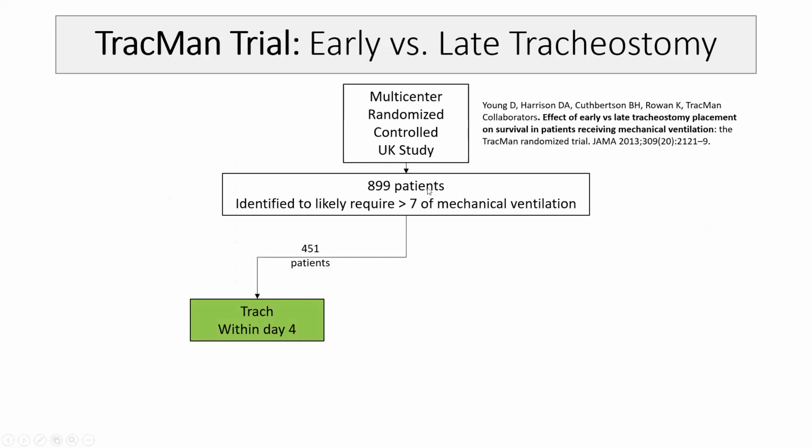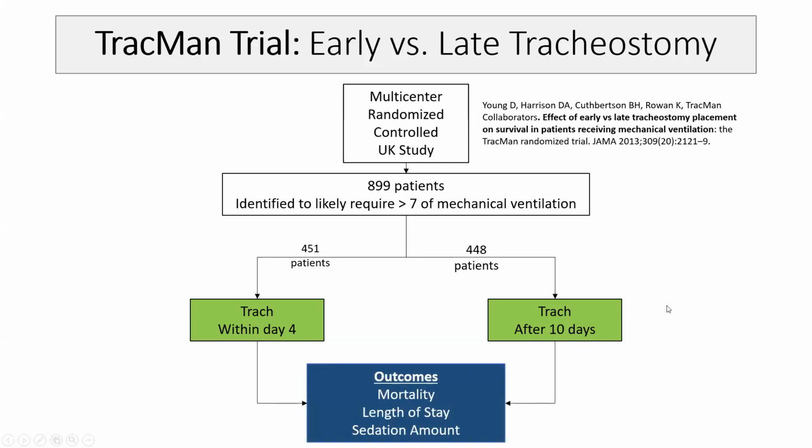They isolated these patients into 2 groups. One group would receive a trach within 4 days of mechanical ventilation, and the other group would receive a trach after 10 days. So this is a pretty strong study to help us understand the outcomes they were looking for: the mortality, the length of stay, and the sedation amount that we've been seeing retrospectively with these patients.